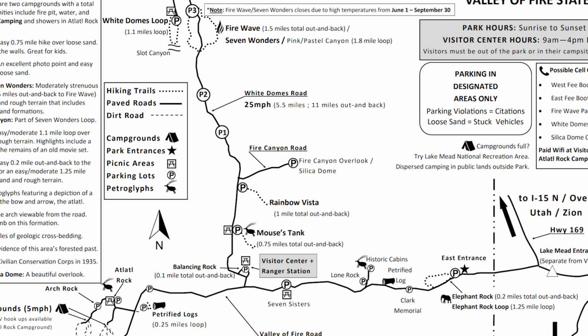We have stopped at the second to the last stop on this road at the Seven Wonders and the Fire Wave hike. That's where I want to stop, make sure we have time for that today. There is a crowd, you can expect lots of people here, and in 2023 they're going to start making timed reservations, similar to what they have at Red Rock Canyon. So depending on when you plan on visiting, make note of that.